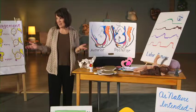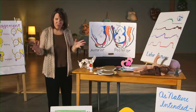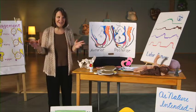If the baby is descending, even if it's little by little, then we are having progress, and that's not the same. Then if the mom and baby are doing well, and the provider is doing well, we can continue.